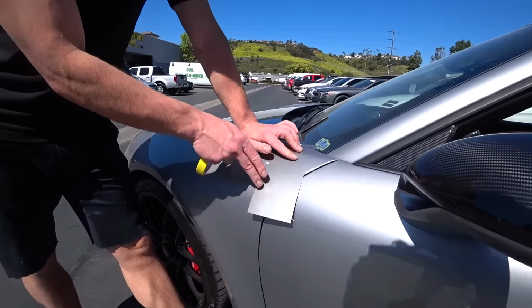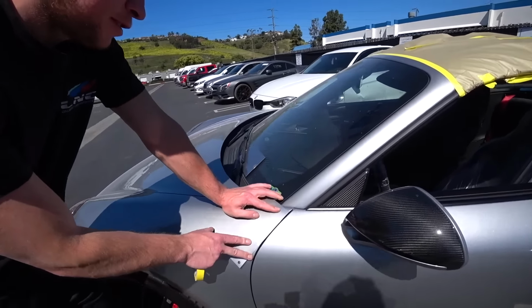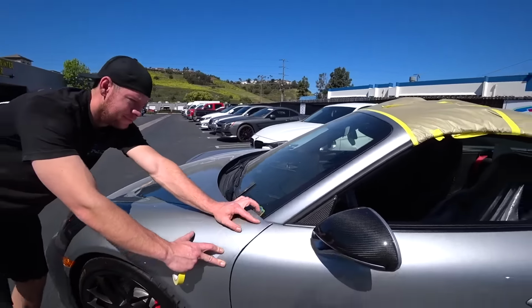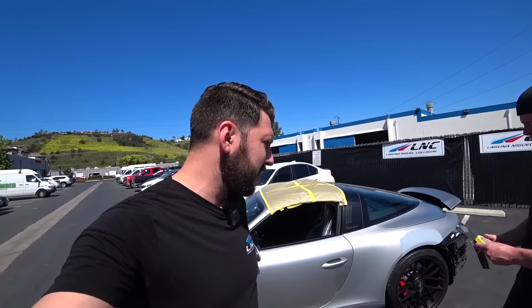Doing a quick color check and make sure the color is good, because silver is a really tricky color. Looks pretty good. That one looks good. Yeah, looks like that's the money shot. I think that should work. That's the one.